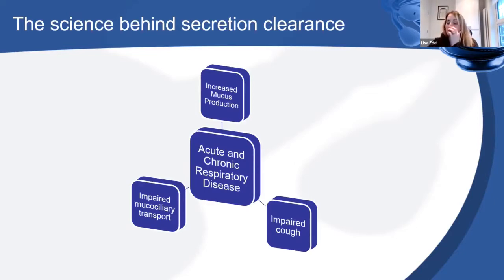Now, the last one, which obviously is no surprise to anyone, is an impaired cough. Essentially, even if your secretions stay nice and loose, if you don't have the power or the ability to clear your secretions, then it's like shaking a ketchup bottle, getting it all nice and loose, and then just leaving it there and never taking the lid off. So having an effective cough is really important.